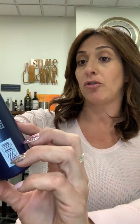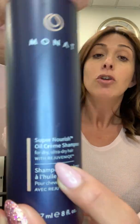I will say, the Super Nourish shampoo does not suds as much as the other ones, even after your second or third wash. It will not suds that much, but it is an incredible product and it's so rich and so moisturizing, and you will feel it when you get out of the shower that your hair is so much softer. And it says right on here for dry, ultra dry hair. So it's perfect for that transition part.